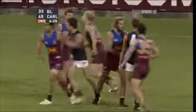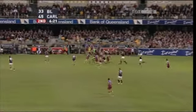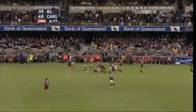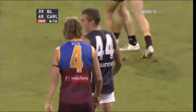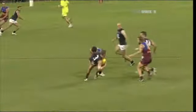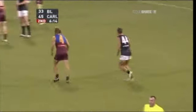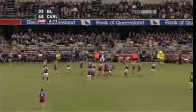And things getting a little bit frayed around the edges here. Temper starting just to flare a little. Sherman. Hooper tries to get in. Rich. At the bottom of all the action there, the bottom of the pack. You can see the angst between Travis Johnson and Carazza. Each team with an extra man in defence. Henderson for Brisbane, Jamieson for Carlton. This is what we like to see. Things getting narky. I'd like to see Travis Johnson get narky.